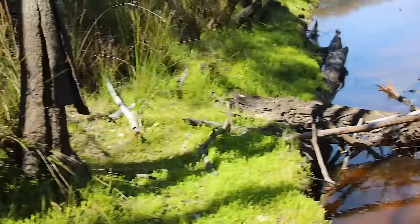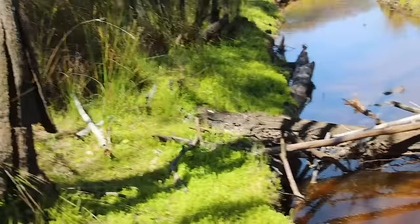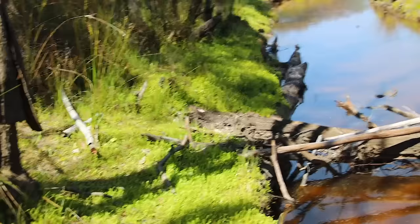Bloody hell. So there's another red belly just in this little debris just down there. Right where I was about to walk, so I'm not quite sure how I'm going to get past him. Oh man, so sketchy. They're absolutely everywhere at the moment.